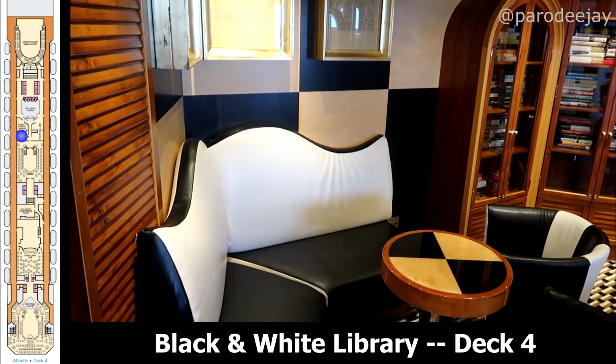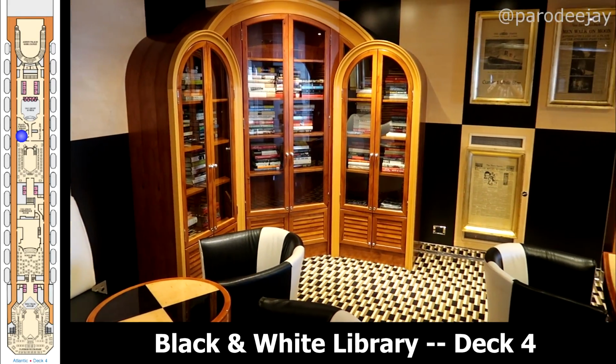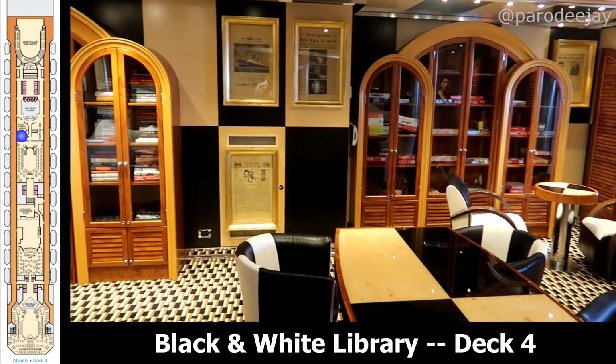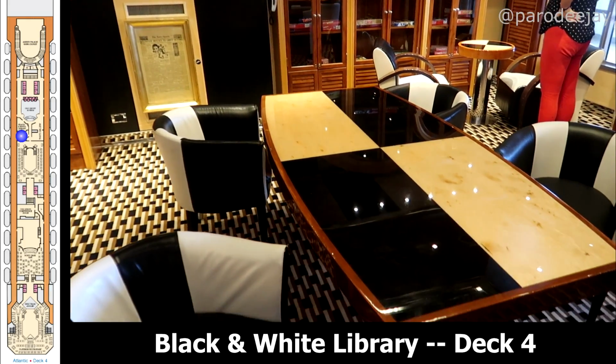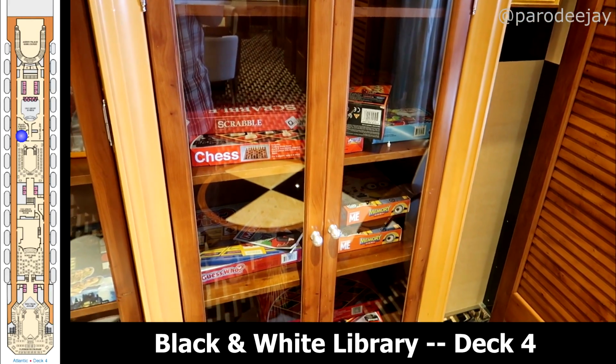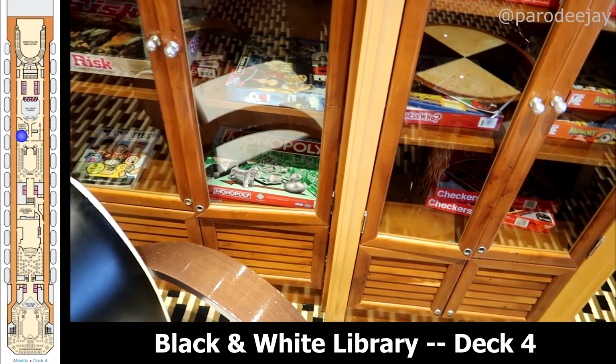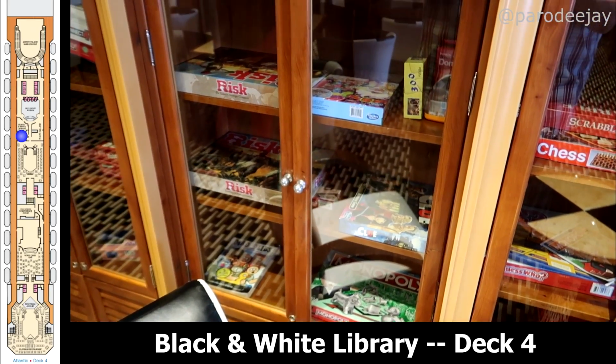Jumping now to the black and white library. And of course, this is not a library bar, at least of when we sailed it. You can still get the books and games, and it's just a nice quiet place to relax, chill out, play some cards on a table, lots of cozy seating. You can see a nice array of games there. Just a nice, cool, chill spot.